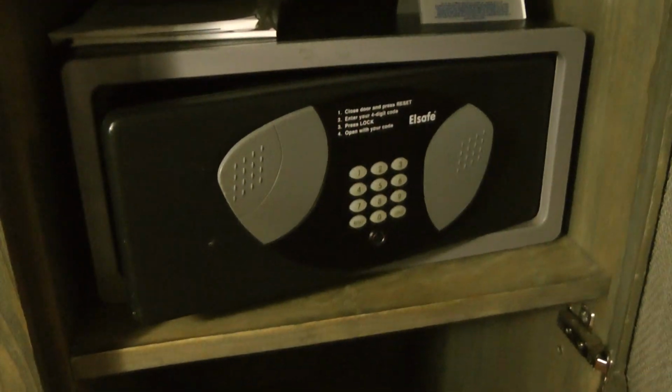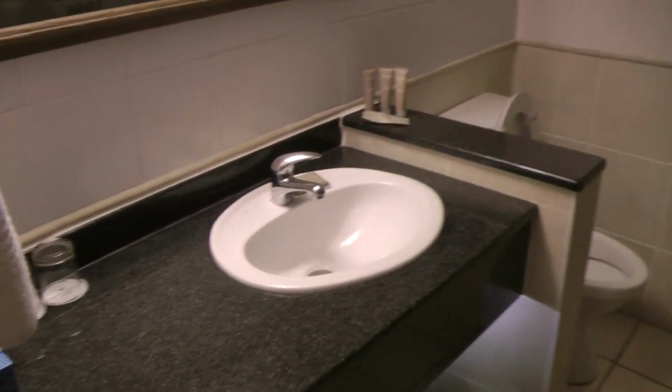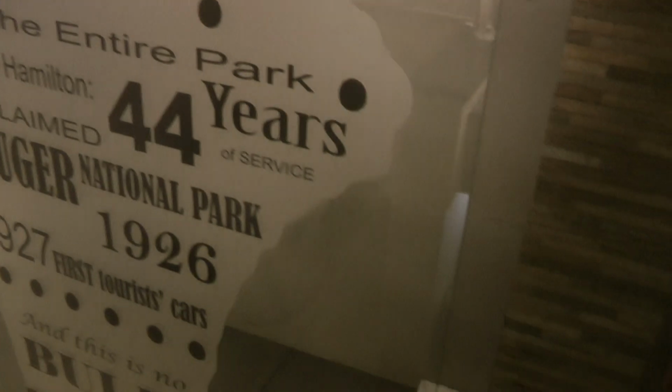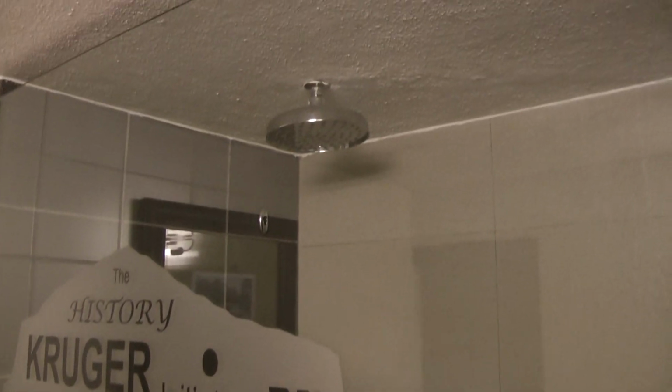That's the minibar. I never touch them. And there is a safe in here, usual safe, easy to use these safes. And this is the bathroom. Again, functional. And a walk-in shower. And a sort of massive head.